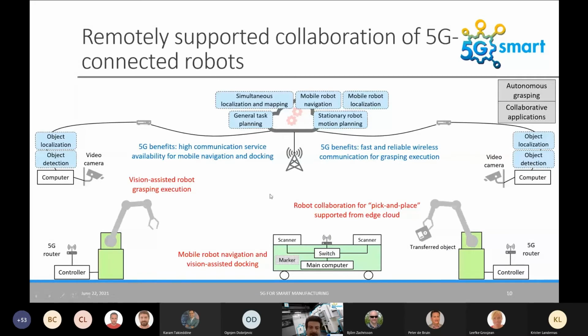So here we have the robot that navigates the environment while also avoiding obstacles that the robot does not know in advance. The robot also has a module that allows it to dock more accurately at the workstation. And here we can see, as Guy was also mentioning, we have many of the modules for navigation on the edge.